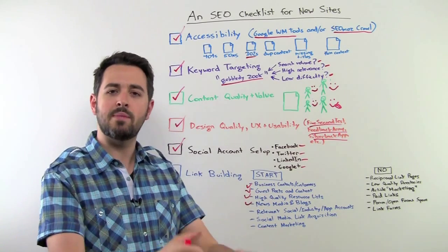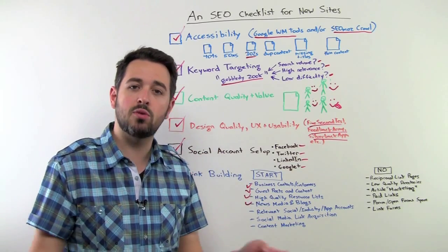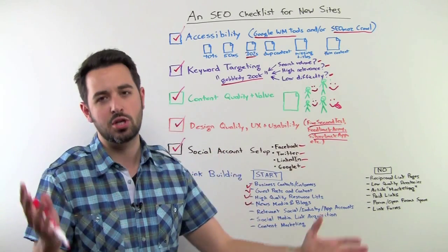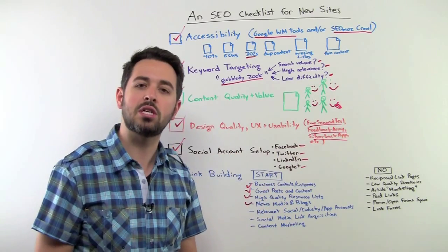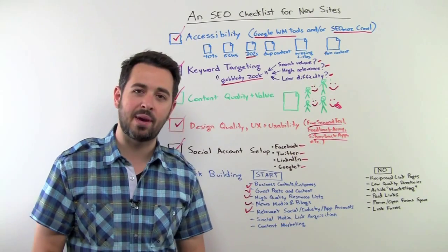That's sort of a press-worthy message, and you can get someone to look at you. Review sites and review blogs are great for this too, as they'll say, oh, you've got a new application, you've got a new mobile service. Maybe we'll link to you. That could be interesting. Relevant social, industry, and app account links, right?